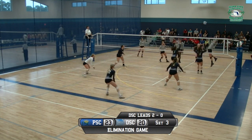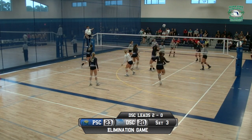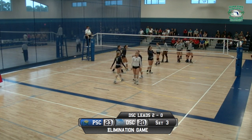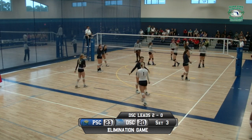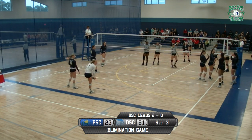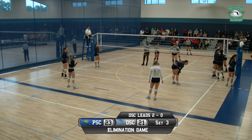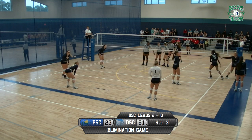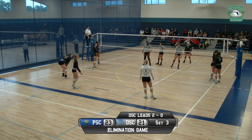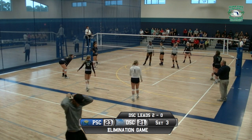Delegati with a great pass. Daytona going outside to Barber. She'll get blocked, but they're able to send it back over, and a lift is called on Casper. So Daytona has the serve back. Checking back in is Hollabaugh for Daytona. She will serve 21-23.